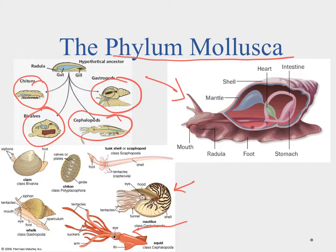And we're seeing a lot more specialization inside of these guys. Most of them will have a shell. The octopus has lost it. The squids have degenerated. Slugs have degenerated as well. And then we have the snails, which have a well-pronounced shell also. We're noticing that we have differentiation in the digestive system. So we're starting to see intestines form, stomachs form. We have a heart. So we're seeing a true circulatory system in these guys.